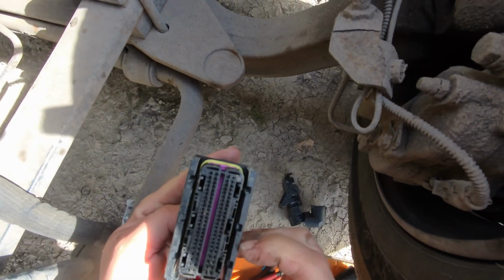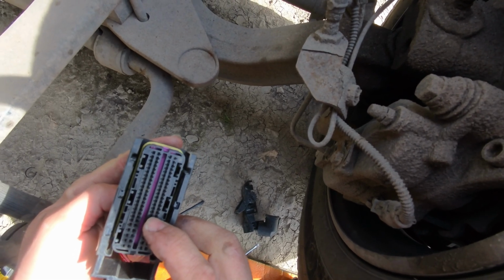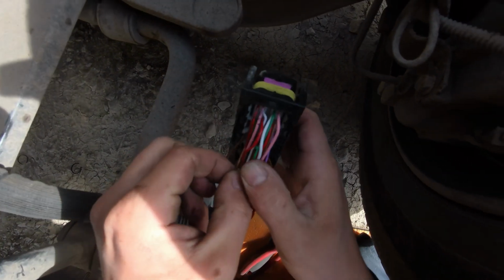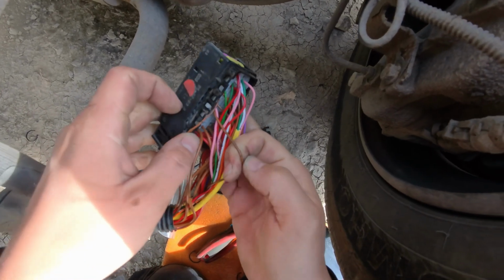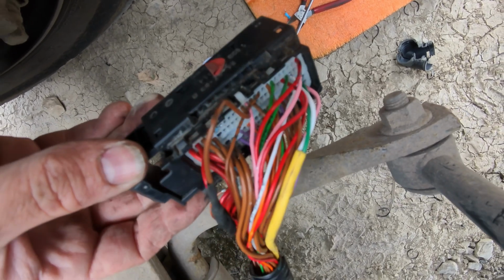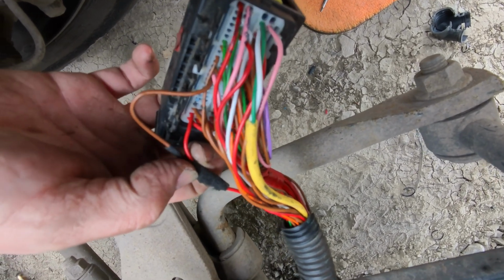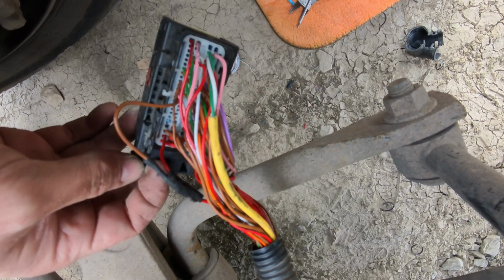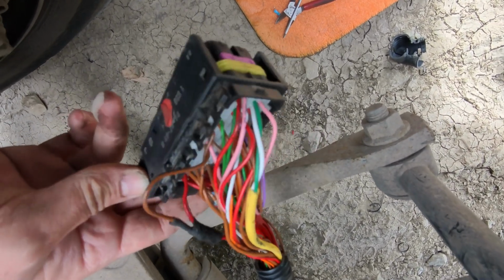So that's 73, 74, 75, 76, 77, 78, 79, 80, 81, 82, 83. So that's 83. That's the wire we want there, apparently. So this is our wire 83, and I've put the 15 ohm resistor in that now, and we've put that across into the original circuit. So hopefully this will simulate the signal for the 15 ohm coil resistance for the preheater. We'll plug this into the ECU now and see how we get on.